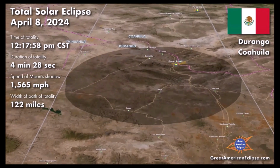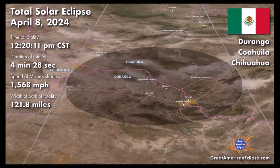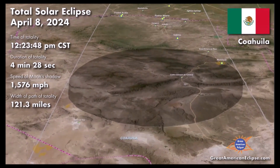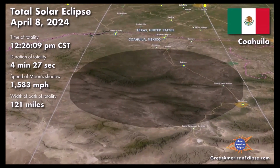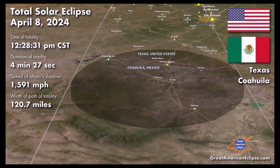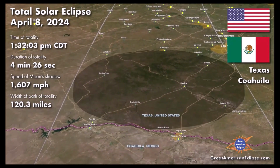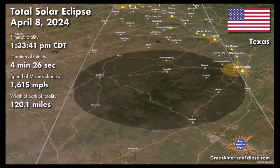On the sides, you can see the local time and the duration of totality if you are in the center of the path, plus the speed of the moon's shadow. As this video goes on, keep an eye on that speed, because it turns out that the speed is slowest where the eclipse is longest, and where the eclipse gets a little shorter as you go on, speed picks up. And it makes sense if you think about it and know a little geometry.